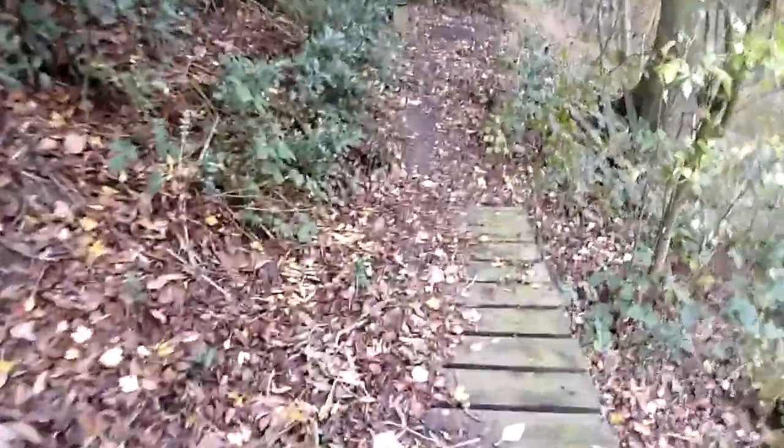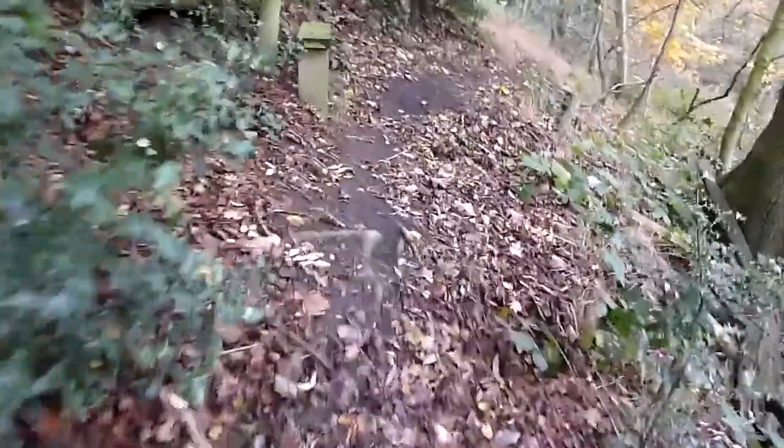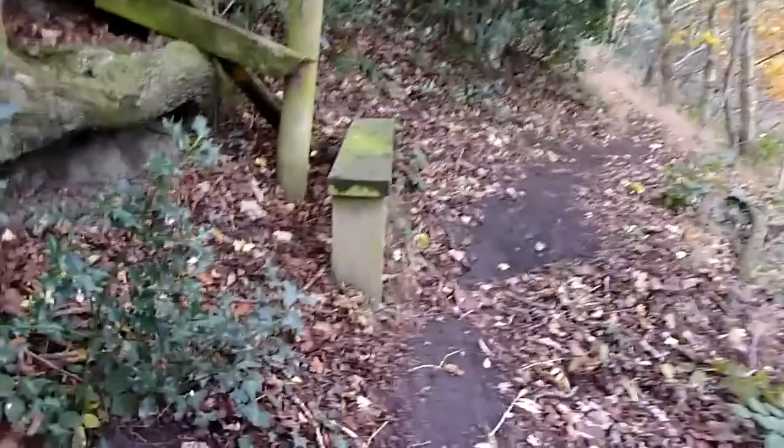Okay, so for me, this is a bit of a breakthrough. This is a part of the footpath that I've always missed in times past. You could say it's eluded me.